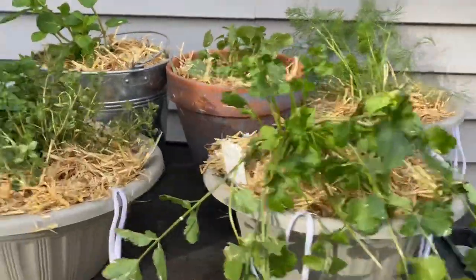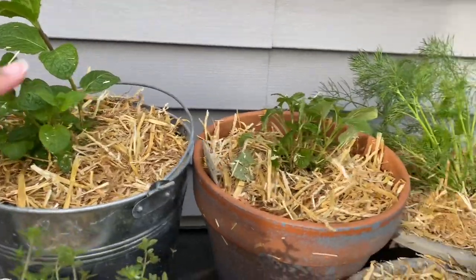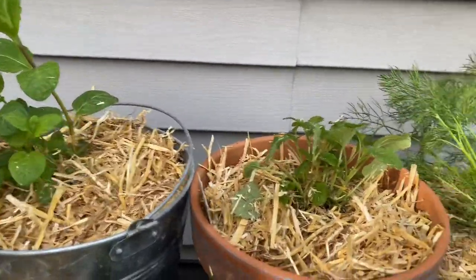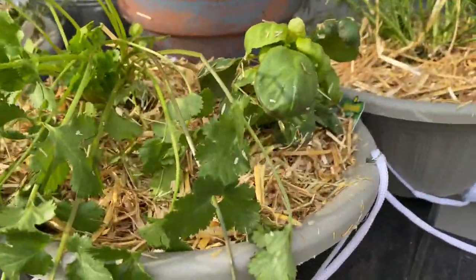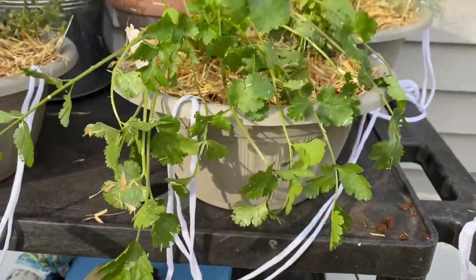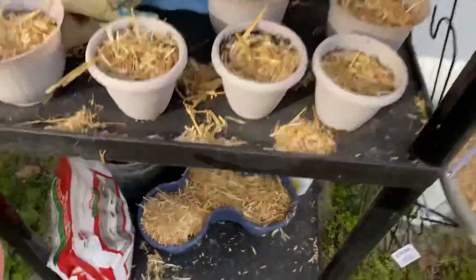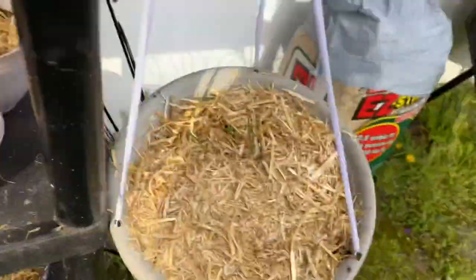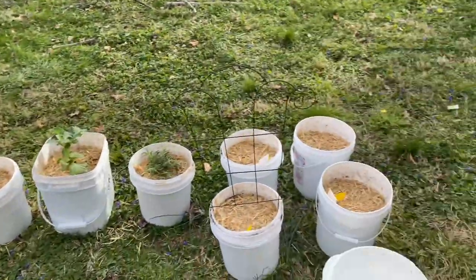There'll be a different storage situation, but we've got oregano and thyme, lemon balm. What is this? No, this is mint, sweet mint. This is lemon balm, cilantro, and sweet basil. We got some dill and dill seeds. Can probably harvest some of this already, actually. And then we've got some starters, some more herbs down here. I don't remember what these are. And then these are chives. So we'll see.